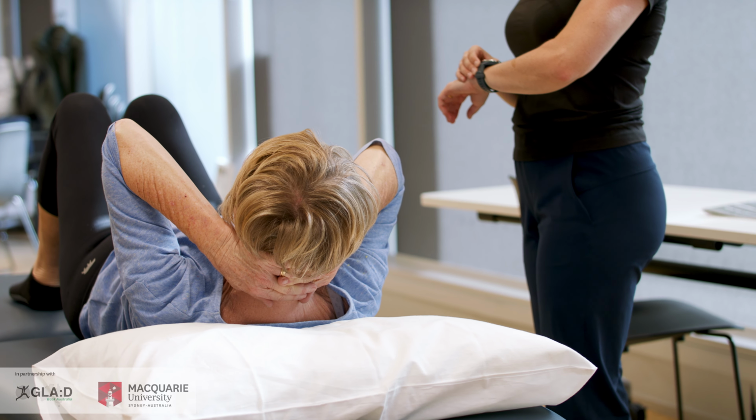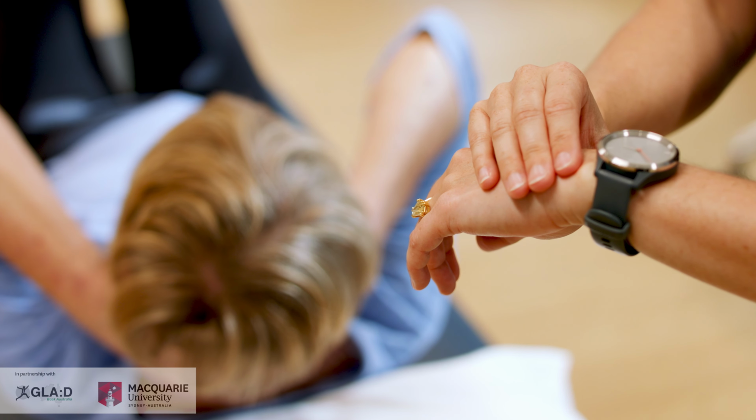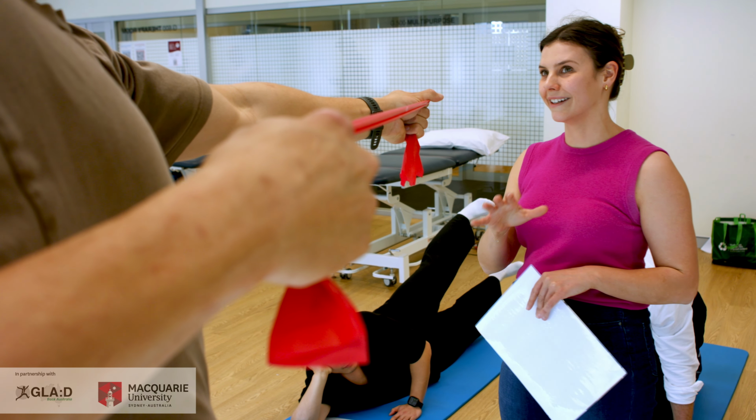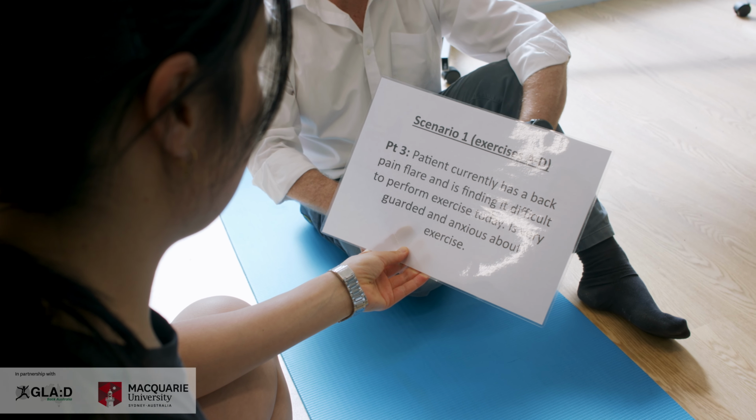The third part of GLAD back is the research element. Every patient who participates in GLAD back enrolls in our research program, and that gives us the opportunity to continually evaluate the program over time. The nice thing about undertaking this course is that you get the latest evidence. Trials are released every year, and if you studied 10 years ago, how do you always know you've got the latest evidence? So it's a really nice way to keep up to date.